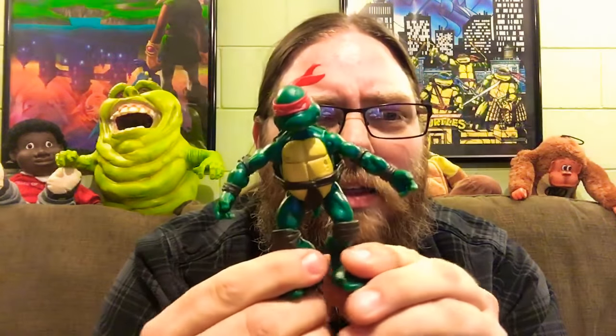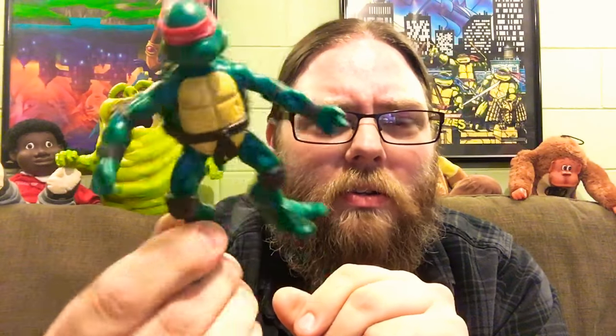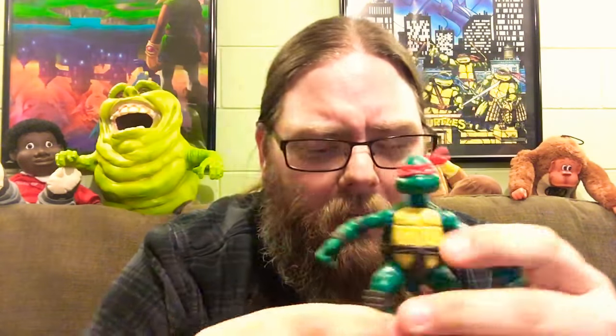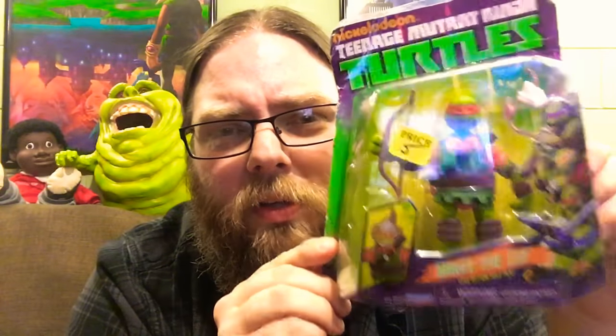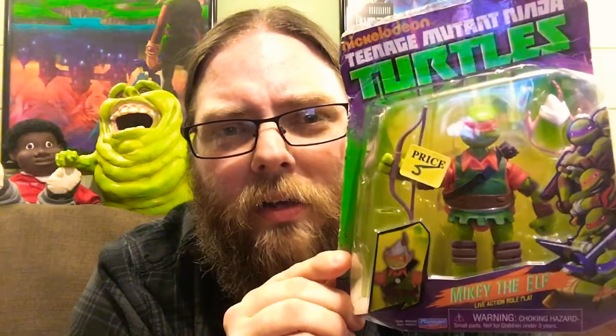Then on to Ninja Turtles, my second favorite toy line of all time. I got a couple of gems. Nothing real fantastic, but I got another comic turtle, so that way I can customize him. He was pretty cheap. I also got Mikey the Elf, which I don't have. It's one of the only ones I don't have from the 2012 line, now that I have gotten a Muckman.